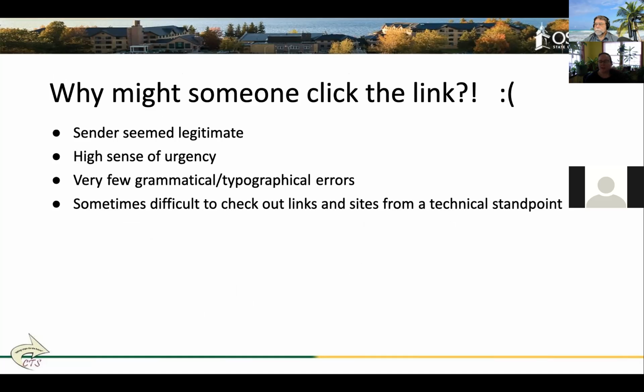So when we designed this email, obviously we didn't want to make it perfectly obvious that it was a phishing email, but we didn't want to make it so perfect that everyone fell for it. So when I reflect on what actually happened with this email, I came to the conclusion there were four main things about this email that made me think these are the things that might have gotten someone if they clicked the link. And we'll take a peek at it in a few slides. The sender seemed legitimate for this email. I don't know if anybody remembers it.